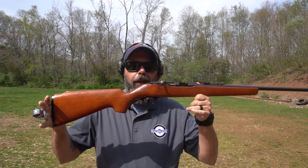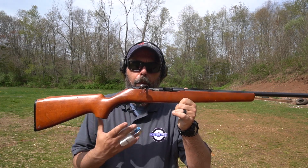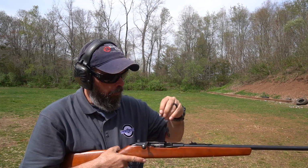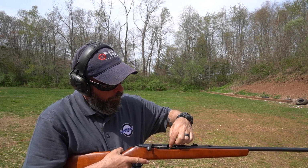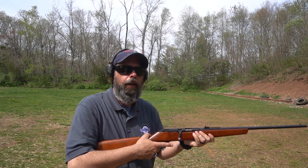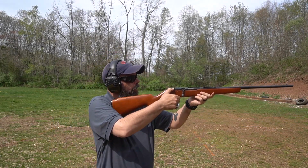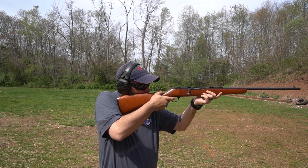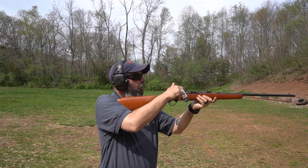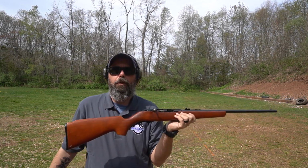Is this little 22 bolt action Mossberg rifle. All right, it's a single shot, only holds one round at a time. So you gotta drop it on the little panel, send it forward. All right, got a little safety right here. That's how we do. That's it, not so bad.